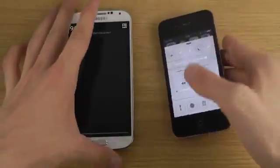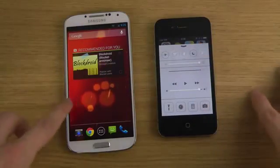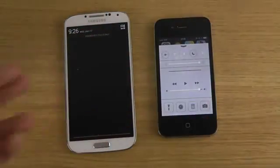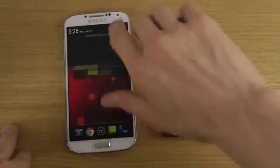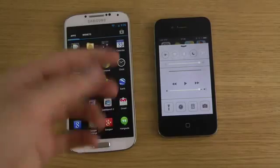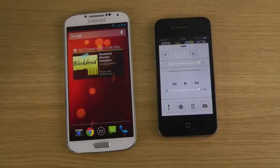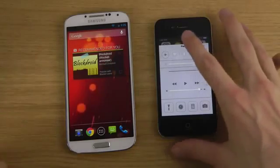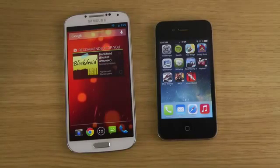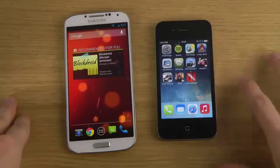But then, of course, when we compare it against Android, the Google edition here on my Galaxy S4, you can see that when I swipe down, I don't have any transparency. When I bring up the app drawer as well, I don't have any transparency. Of course, I can download an app and it can do that for me. And also, if there will be a way to jailbreak iOS 7, you'll probably be able to bring some more transparency to the iPhone 4 as well. But yeah, we'll definitely see what's going to happen there.